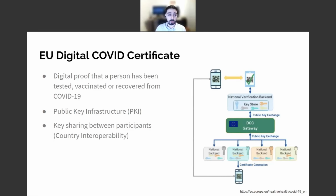So now we are going to dive a little bit deeper into the European Digital COVID Certificate. This certificate provides proof that the person is vaccinated or has been tested or recovered from COVID. The basis of this application is a public key infrastructure, and the way this works, you can see in the image on the right, is that we have the national backends on the bottom. These national backends generate the certificate, and then they share the public key with a European gateway.